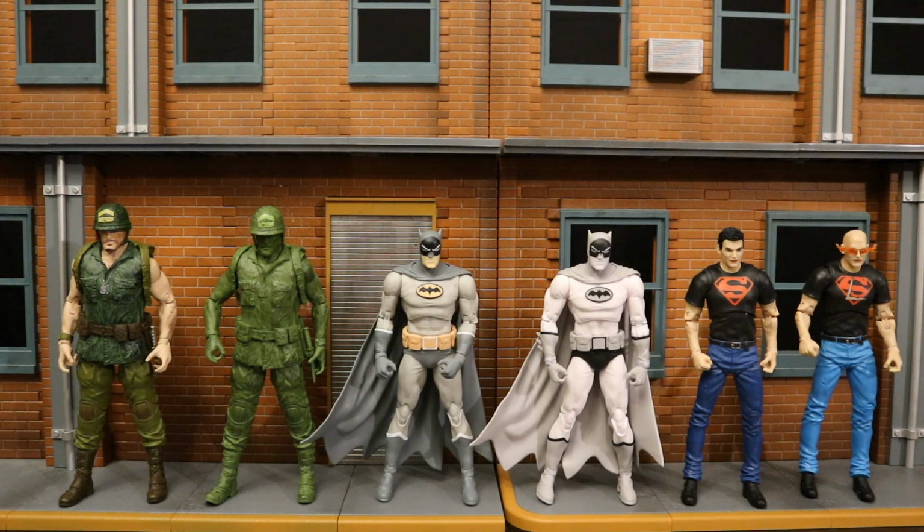And then we have Connor Kent Superboy. Actually really happy to add this figure to the collection. I always liked Young Justice. I liked this particular version, Connor Kent. I do also like the Reign of Superman version, but this is more or less the modern version to be with your Young Justice or Teen Titans team.